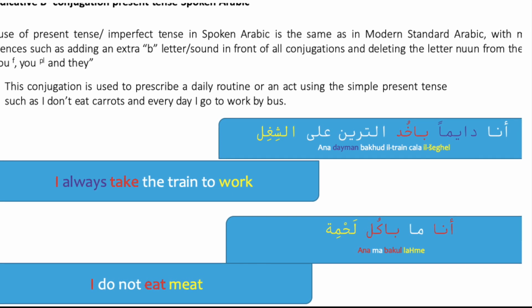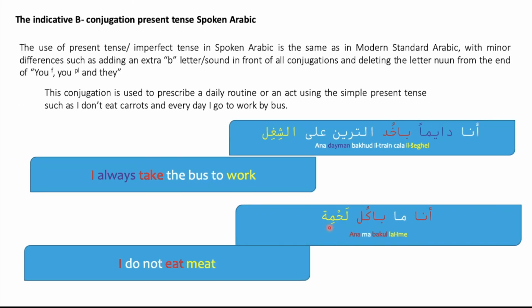So the indicative present tense is very useful, very functional. Sometimes it has the meaning of going to do it. It's not at the moment. It can be the future tense sometimes. So for example, you could say أنا باخد الترين الساعة 5, and now for example it's 4 o'clock. So it's very functional, very useful.